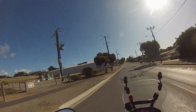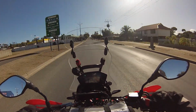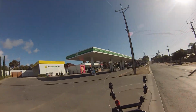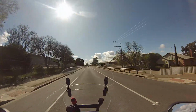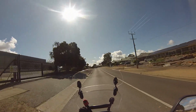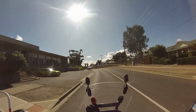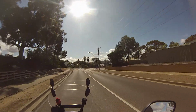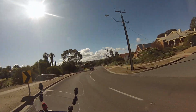Coming into Mannum, time for some fuel, time to get a cup of coffee. What is it, 9:15? How good is that? Get away early. Had a coffee there. I normally bring my own food on these rides. There's always pies and other junk food you can get, but I rarely eat that stuff. I do love a good pepper steak pie, but it's very rare I eat those things. And that OTR, she's doing a roaring trade here in Mannum.